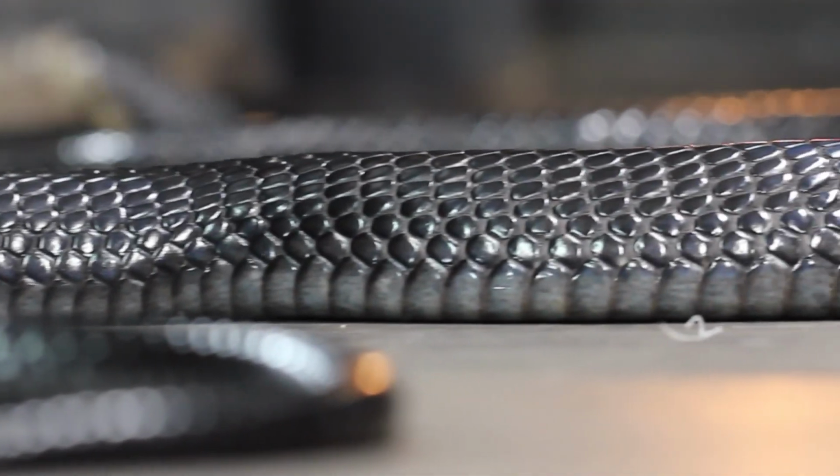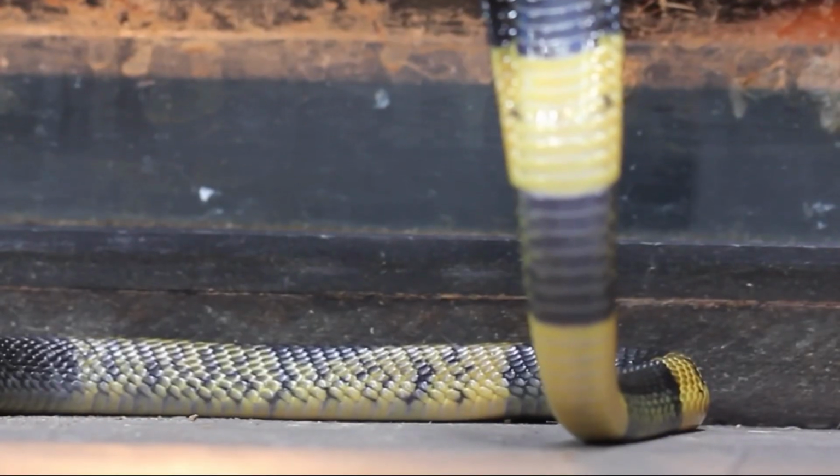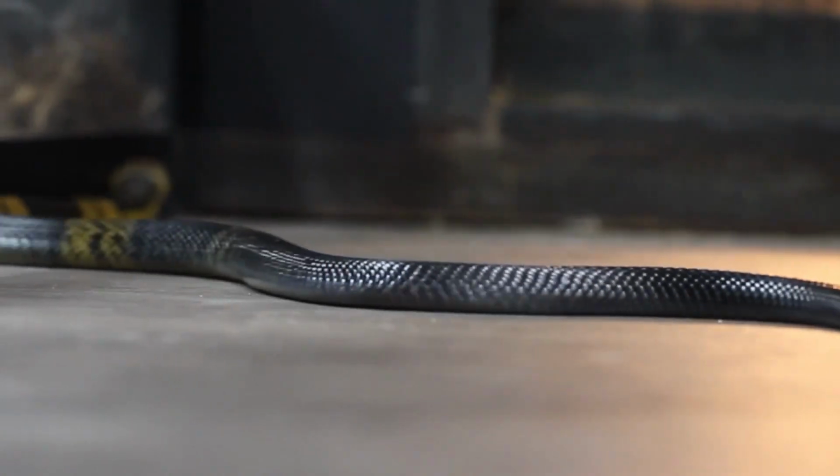The third species of the forest cobra complex we'll see is this, Naja savannula, the West African banded cobra. Compared to the other 2 we saw in this video, this species is much more visibly different with the beautiful yellowish bands. These to me are the most beautiful of the forest cobras.